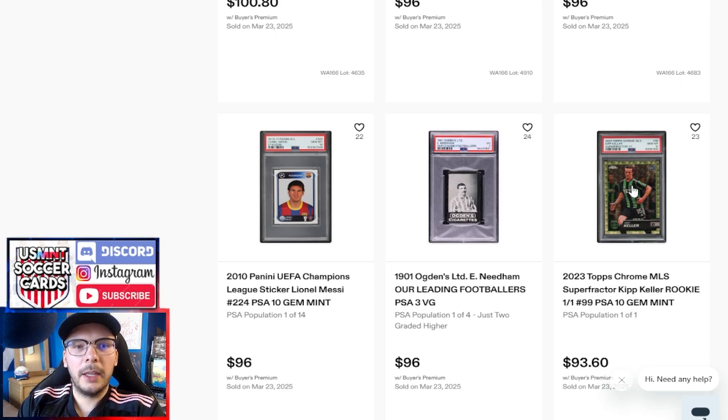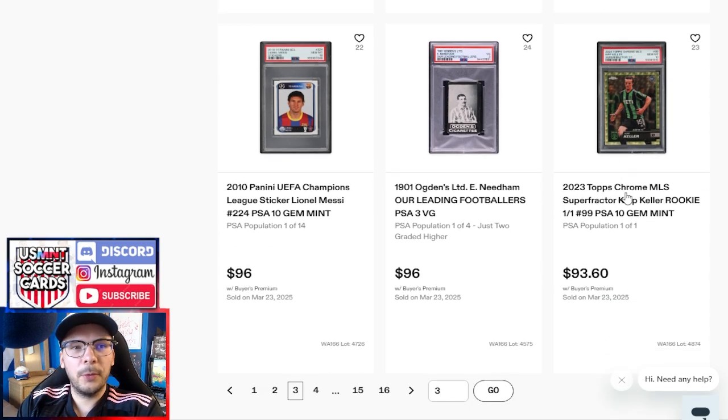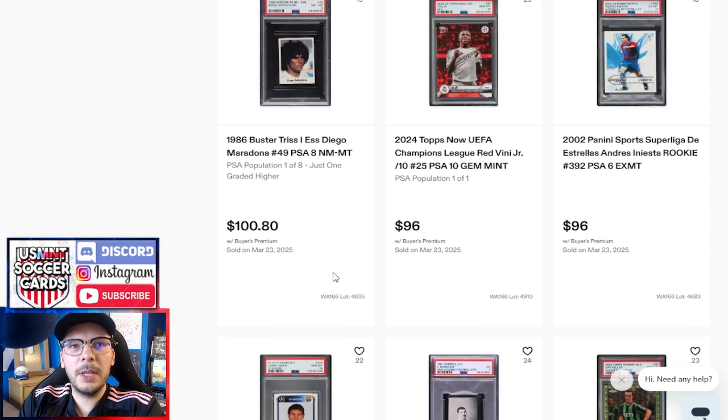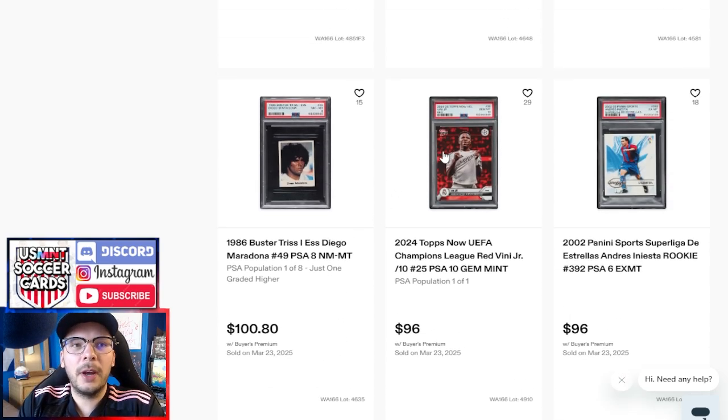Kip Keller, 1 of 1 Superfractor here for 93. You got a Needham's from 1901. I thought this was pretty decent. In terms of pricing, under 100 for a PSA 10 sticker, which is a pretty nice looking Messi. If you're putting the registry together or just trying to get as many PSA 10s as you can, pretty cool.